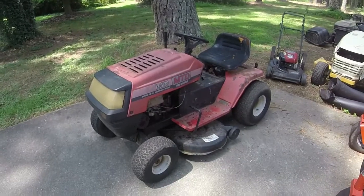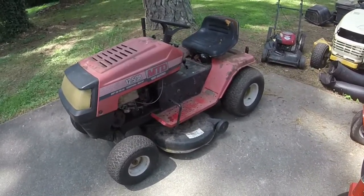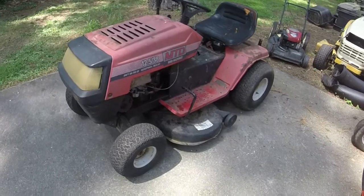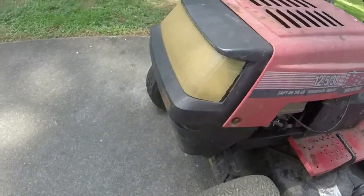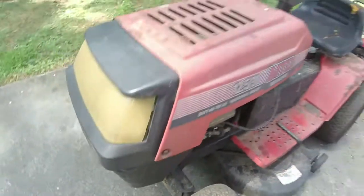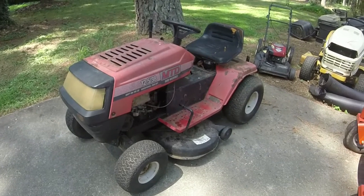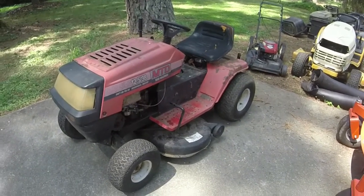Alright guys, here's the one I got back from my grandma. She is going to use that John Deere and hopefully love it, as opposed to the one that she had. This one is a 12.5 horsepower 38-inch MTD riding mower. Nothing crazy, nothing special, it just works.